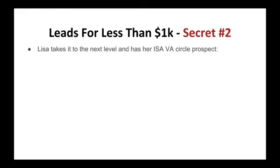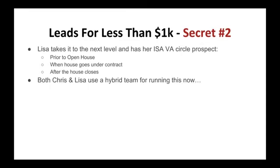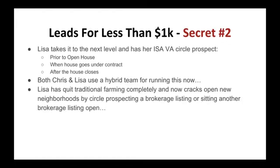Now, Lisa takes it even to the next level, and she has her ISA VA with us, circle prospect. She has them circle prospect prior to the open house, when the house goes under contract, and even after the house closes. Both Chris and Lisa use a hybrid team for running this operation now, okay? And as a matter of fact, Lisa has altogether quit traditional farming completely and now cracks open new neighborhoods by circle prospecting a brokerage listing or sitting another brokerage listing open and following this process on it, okay, and cracking into neighborhoods. As a matter of fact, I interviewed her recently, just about 2 weeks ago.